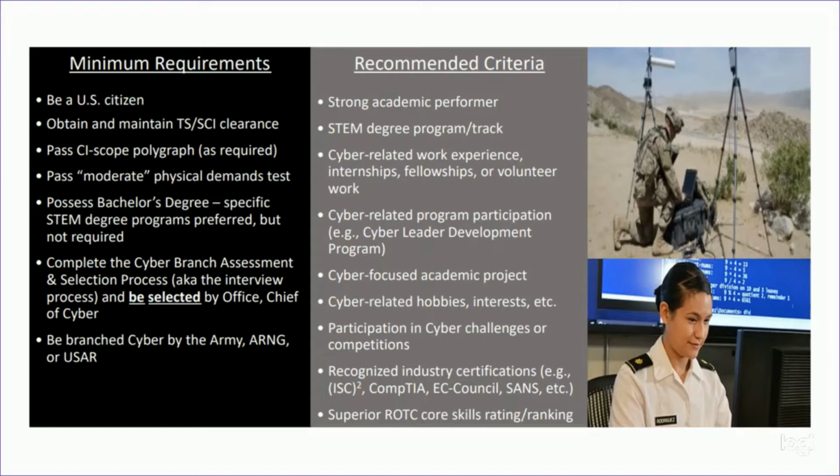So minimum requirements: you have to be a U.S. citizen, and you have to have a top secret clearance, so you have to pass a polygraph. Now this is unit dependent. If you're not doing a job within cyber that requires it, you probably won't have to take it. I don't think they're lifestyle polygraphs. Lifestyle polygraphs are usually conducted by the FBI, CIA, things like that, and they ask questions like, have you ever smoked marijuana? Have you ever done drugs? These polygraphs are more catered towards national security questions like, do you have any foreign contacts? Have you ever leaked information? Have you ever thought about rebelling against the United States government? Those are the type of questions that will be asked. And once again, those are only unit specific, or if your job requires a polygraph.